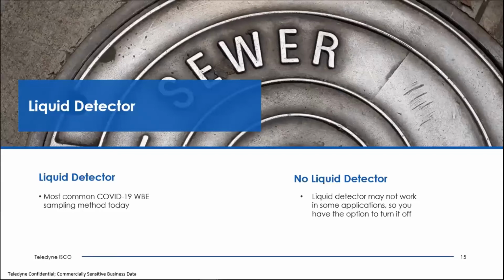Like I mentioned before, if you have an application where the source is higher than the sampler itself, then it's seeing liquid all the time, and that can cause problems with the liquid detector too. So it's always a nice feature that you can turn off the liquid detector and get more accurate samples if you have problem applications.